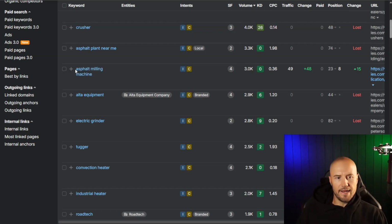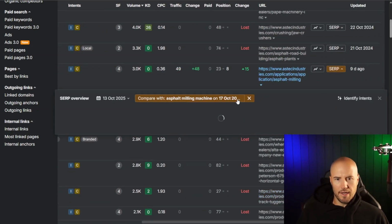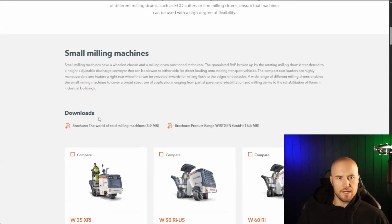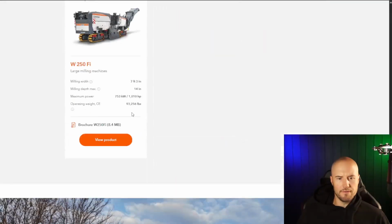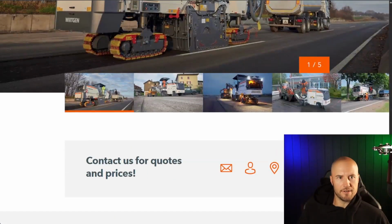So if we look at asphalt milling machine, let's see who's ranking, what's going on, what they're doing. So we have Ortgen Group is cold milling, removal of road pavements. That looks to be, let's just check the site here. Okay, so this is actually a page about their products. Pretty well done. They have multiple groups of products on the page here, nice images, easy call to actions.